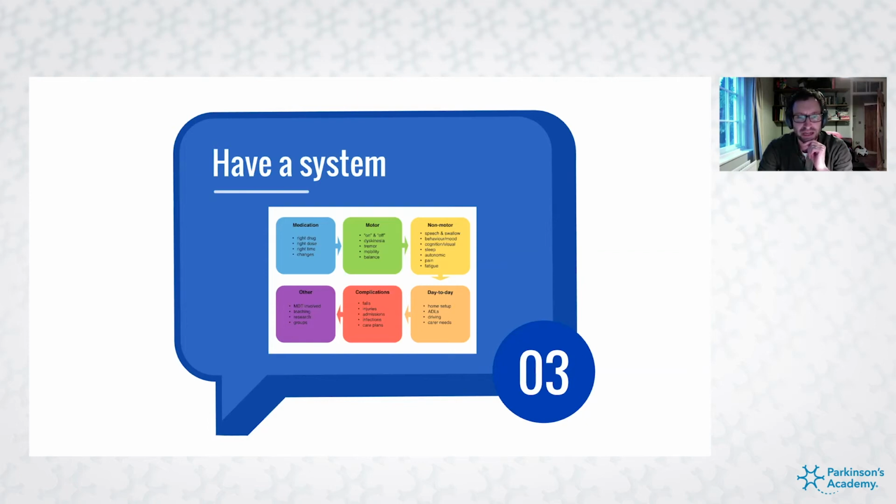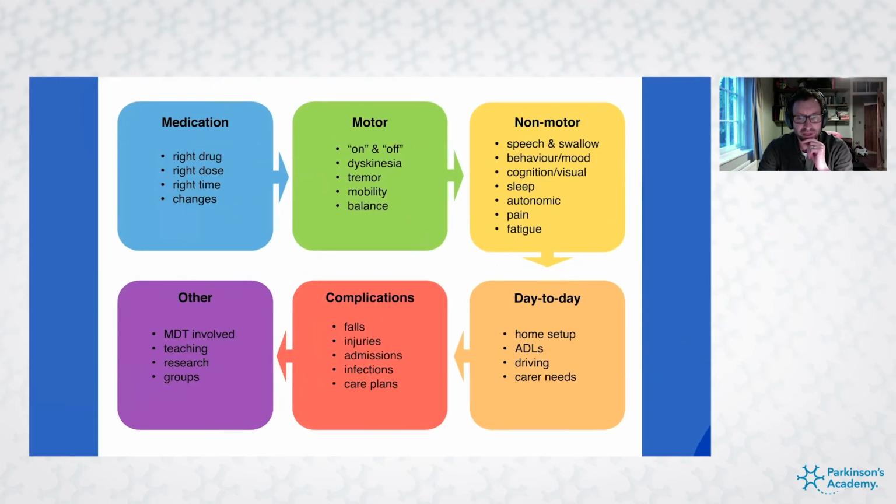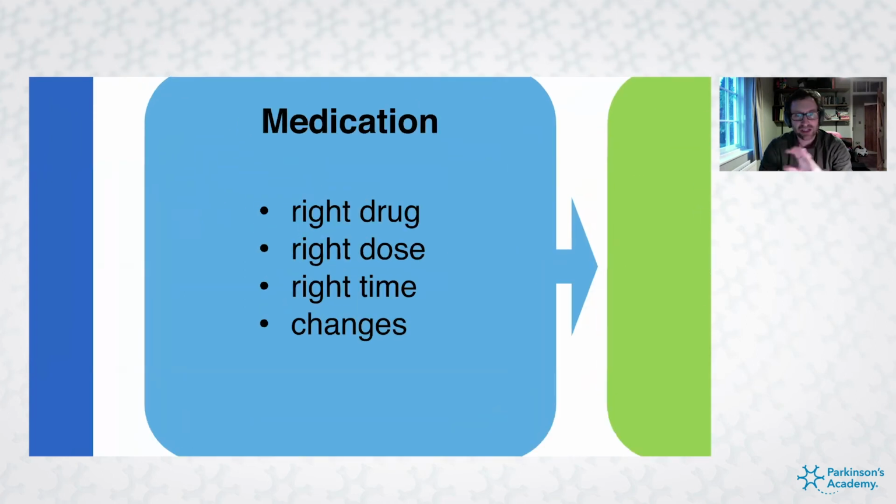So I'll just take you through what I put up on the screen when I'm thinking about changing a patient's treatment. So I always start with the medication. And I know the medical students think this is a bit of a weird way to do it, don't they? Because they have a kind of presenting complaint, history of presenting complaint, that kind of stuff. But I always start with the medication.